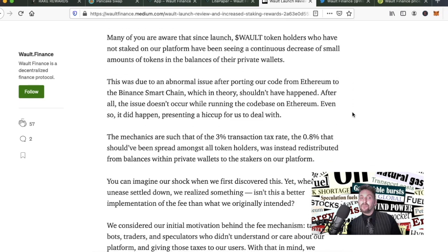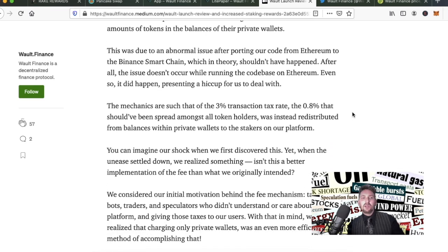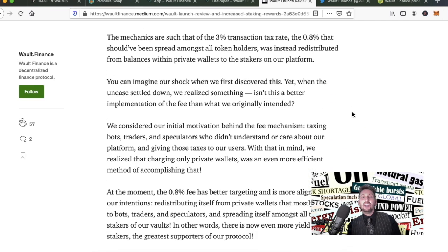This was due to an abnormal issue after porting our code from Ethereum to the Binance Smart Chain, which in theory shouldn't have happened. The mechanics are such that of the 3% transaction tax rate, the 0.8% that should have been spread amongst all token holders was instead redistributed from balances within private wallets to the stakers on our platform.